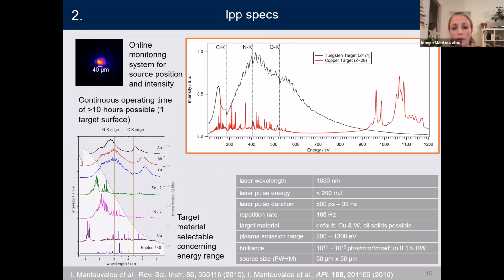And both materials are needed for a NEXAFS experiment because the copper spectrum is very good for alignment of our optics and also for the derivation of the energetic resolution. And then the tungsten spectrum is used in order to generate the NEXAFS spectrum. We have the possibility to use other target materials as well. Here's just a selection: gold, tantalum, tin, palladium, copper, Kapton. And this is quite nice because depending on where your absorption edge lies, which you want to look at, you can tune your emission spectrum.